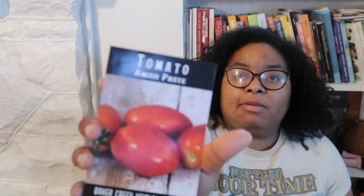I'm so excited. And this is the Amish paste tomato. So this is a smaller, Roma-like tomato, you know. I really just want to grow this for the simple fact that I want to use it for my preservation purposes more so. The flavor they said was really good, but people really use it to make sauces, paste, ketchup, just anything that would involve preserving tomatoes. They use this.